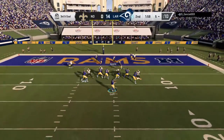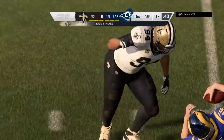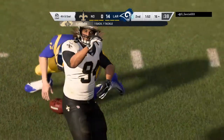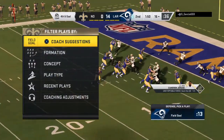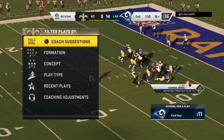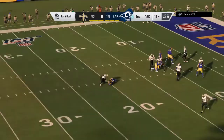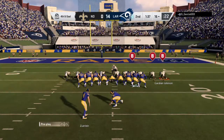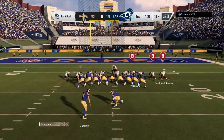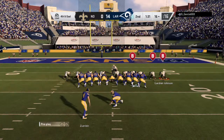I'm Brandon Gaudin. To throw is Goff. And he's going to be taken down. Goff is sacked. The sack coming from defensive end Cameron Jordan. That's quite a stand there defensively. A huge sack on 3rd down, and that's going to force him into a field goal attempt. Now the man who broke Saints fans' hearts, Greg Zuerlein, on for the field goal. From the right hash, this from 33.